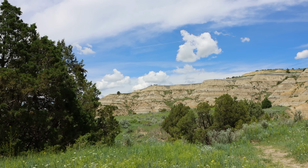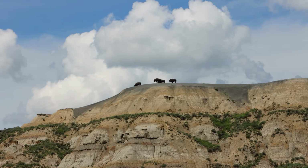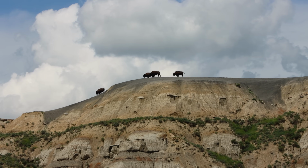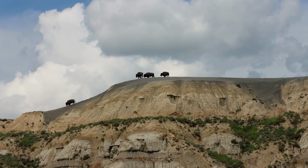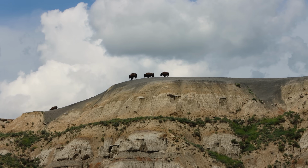Okay, this has to be the most picturesque positioning of bison that I've ever seen, like right on that ridge top there. That's amazing. I'm surprised at how few bison I've seen on this hike so far. I think I'm going to see more on this second half than I did on the first half, but still, those are just incredible animals.